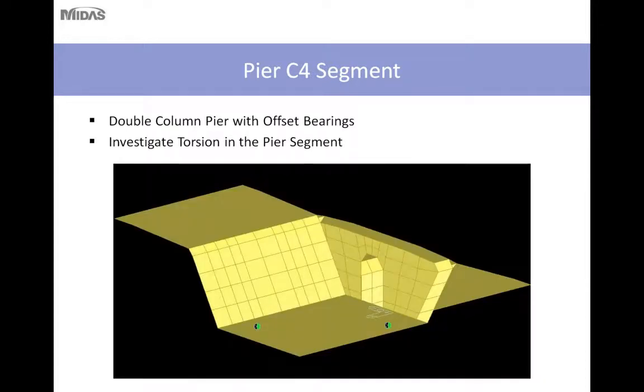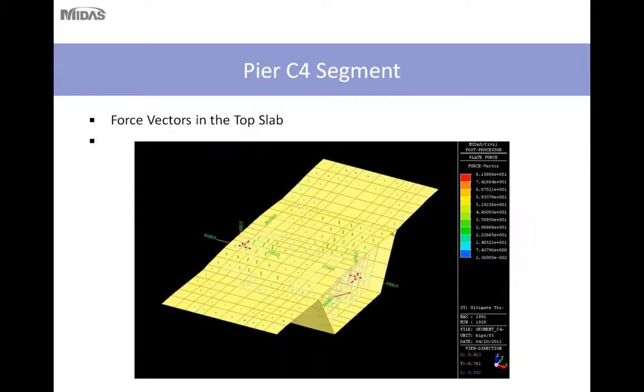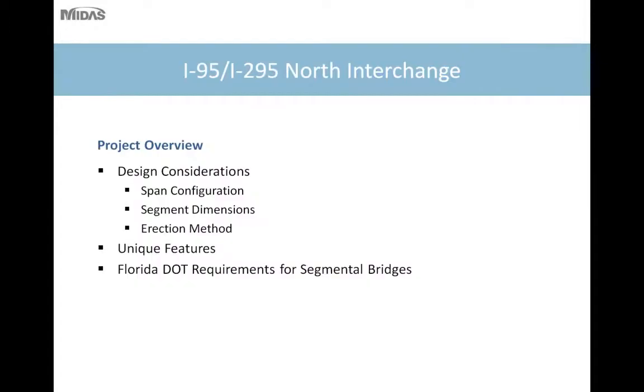So with the offset skewed bearing arrangement, we had to make sure that this pier segment could accommodate the loading. And so we investigated the torsion and the shear. Here you can see the shear flow, or the force vectors, in the top slab, so that we could design the transverse post-tensioning in the top slab of this unit.